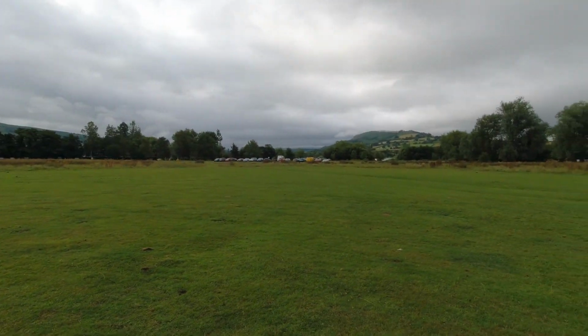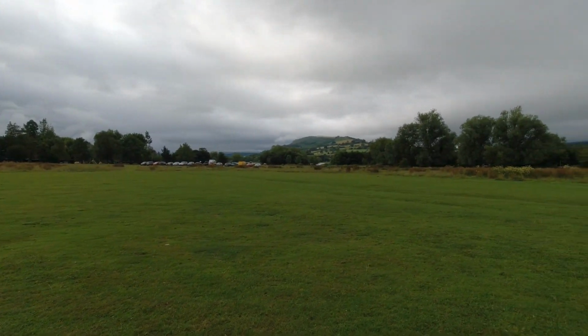I parked by Llangorse Lake. I've not been here before, but it seems really busy. Sunday morning, 9 o'clock, and the car park's pretty full, to be honest. I'm doing a 12, possibly 14-mile circular walk down towards the A40 into the village of Bwlch.